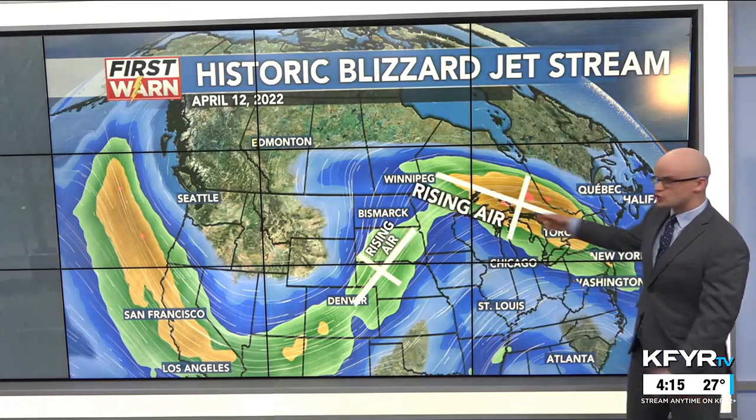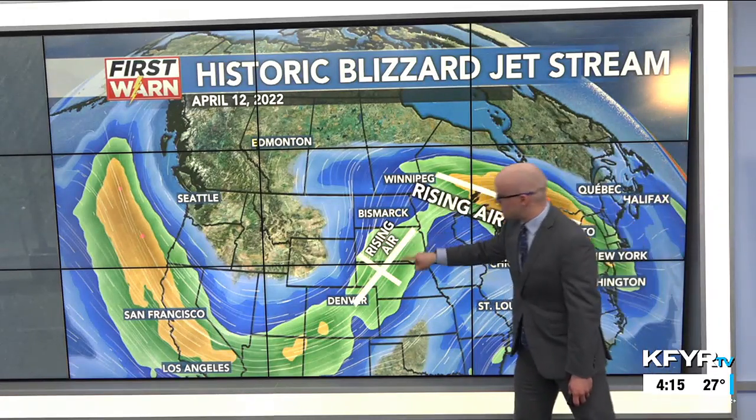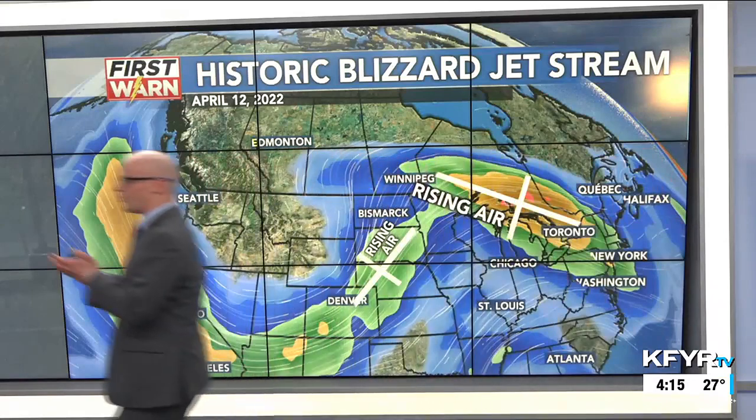But drawing those quadrants on here, again, quadrant 2 and quadrant 3, the exit region and entrance regions of those jet streaks, kind of work together to allow for more rising air and therefore more intense precipitation with that snowstorm. So 2 main impacts of the jet streaks: leading to more intense precipitation if they line up properly, and with aviation, which I know you're very into.